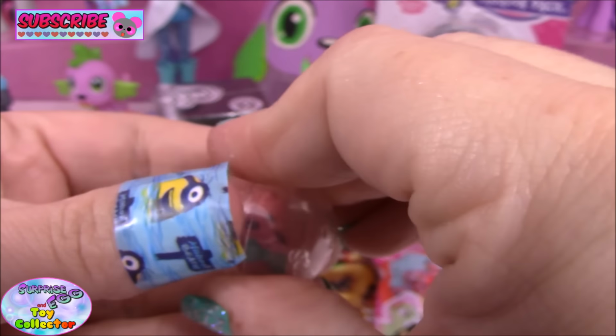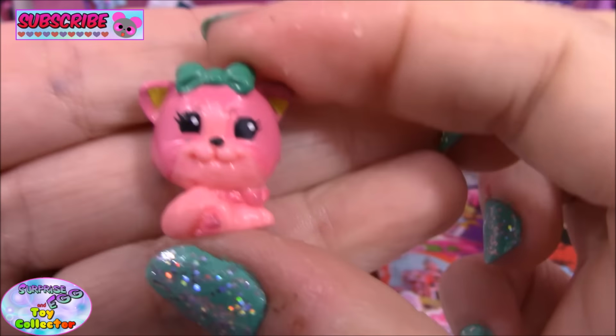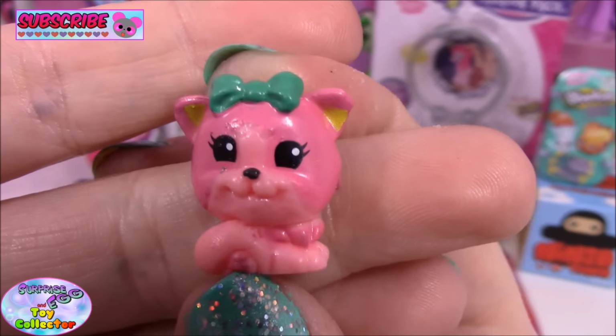And our second Squinky is... oh, it's like a little cute pink squirrel. Or maybe a little cat, I'm not sure. It seems to have a little bushy tail, but it is super adorable.